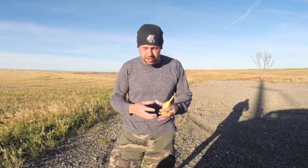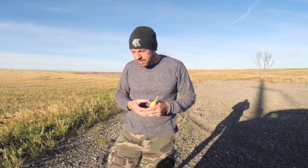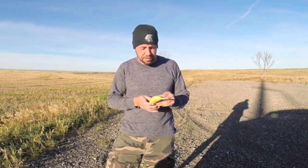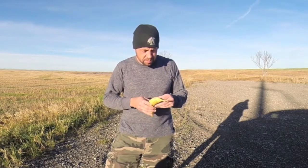Now, I have tried oranges, the larger type of Florida, California orange, and the rind of those oranges, the skin of those oranges, tastes pretty terrible. So I don't recommend trying an orange. I've never tried a banana. This morning I'm gonna try it, but I'm gonna tell you beforehand my general theory.